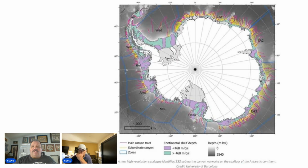Submarine canyons, which are deep valleys cut into the ocean floor, are key features that influence ocean processes. They move sediments and nutrients from coastal areas into the deep sea, link shallow and deep water zones, and support ecosystems with high biodiversity. Although around 10,000 submarine canyons have been identified globally, only 27% of the seafloor has been mapped in high resolution, suggesting that many more remain undiscovered.